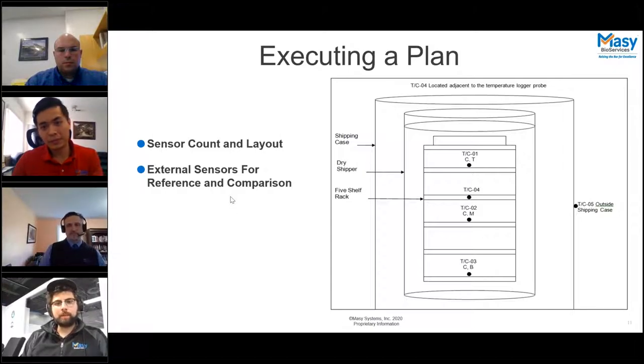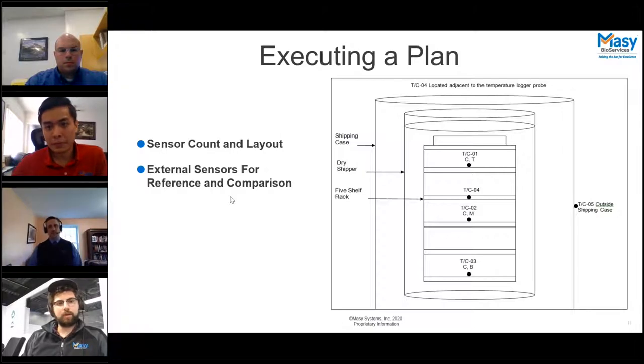Yeah, sure, Rob. So for a shipping container, we want to challenge the top, middle, and bottom plane of the payload here. Depending on what study you're doing, are you doing minimum load or maximum load? These sensors could be just on the rack that's placed in there, or in the box that's placed in the rack. Sensors could be penetrated in vials if you choose to. We also want another sensor next to whatever monitoring sensor you have, be it a temp tail or something of that nature. We also want an external sensor, and I'll pass that over to John to talk more about that.